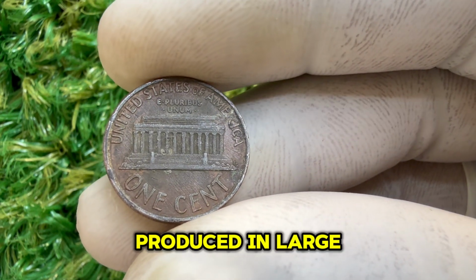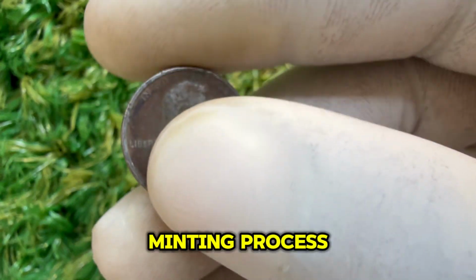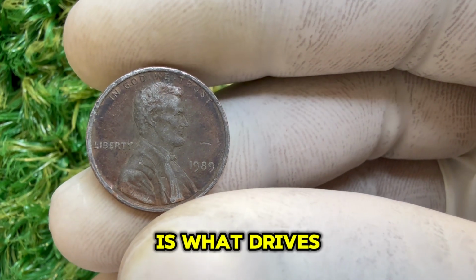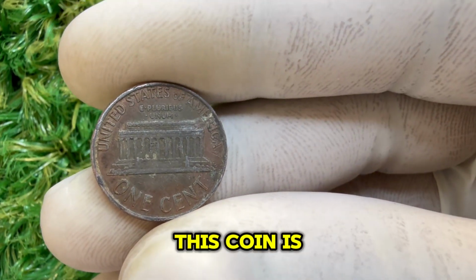The coin was produced in large quantities, but certain factors, such as an error in the minting process, have made it extremely rare, and this rarity is what drives its high market value today. Let's look at the minting process, and why this coin is special.